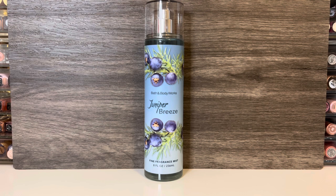It smells like clean laundry, and I can pick up on the apple even in the dry down, which I think is really nice. I couldn't decide if I like this at first, but I think that I do. I actually purchased another mist, but I'm not sure if this is something I really want to wear. I feel like I'd rather use it as an air freshener or to spray on linens.